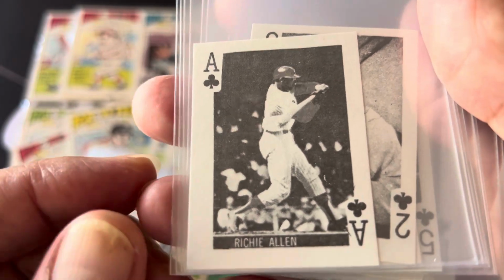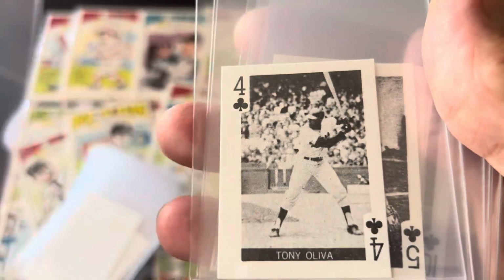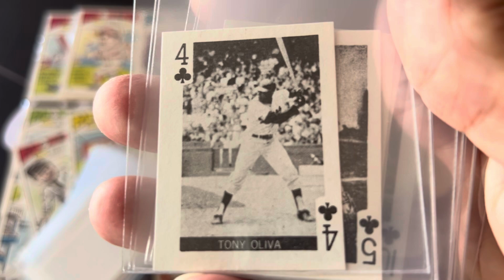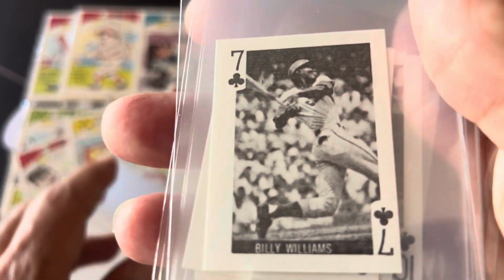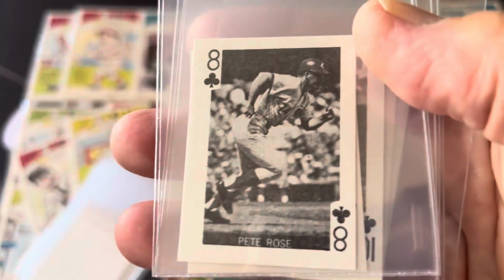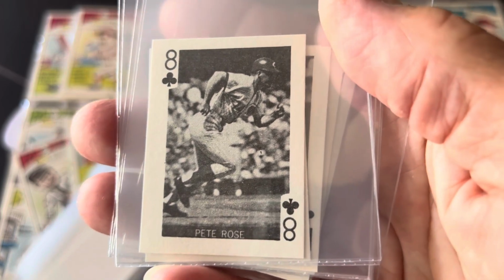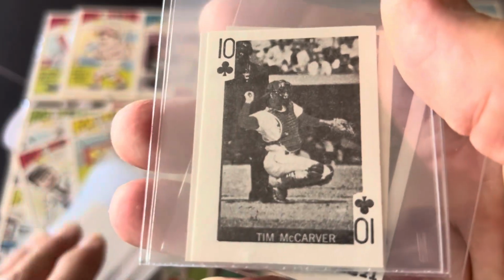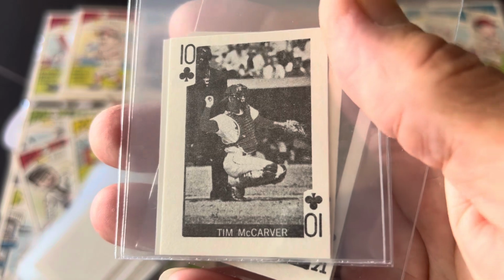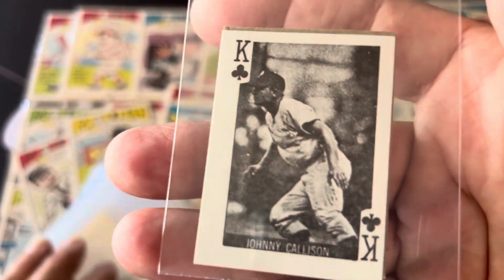So I'll finish going through. There's another Richie Allen. Reggie Smith. Jerry Kusman. There's the Tony Oliva. Nice Tony Oliva there. Bud Harrelson. Rick Reichardt. There's Billy Williams, another Hall of Famer. Taking a big swing there, Billy. Got Pete Rose there. You know, not the greatest photos, but different pictures that you really don't see on cards. A lot of action type photos. Jim Maloney. There's Tim McCarver in the back there. Max Alvis. Ron Swoboda. And the last one was Johnny Callison.